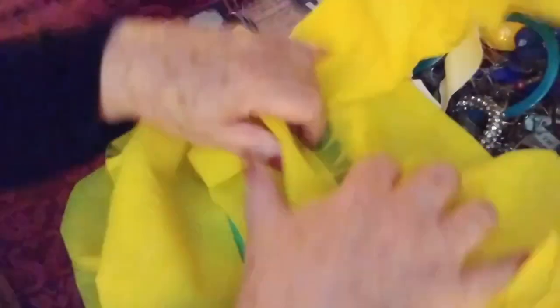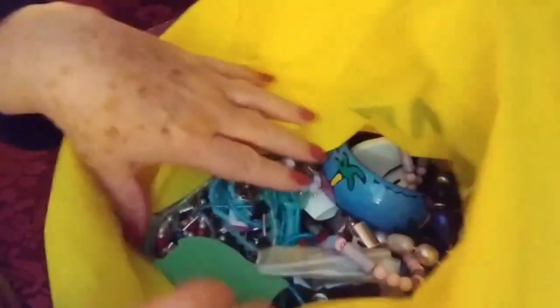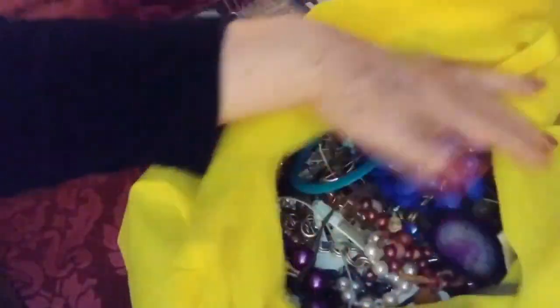I just picked up two huge bags of jewelry from Paula, now my favorite seller on Marketplace. And we'll see what I get through. I usually find really interesting stuff in here. And there, you can have a look.